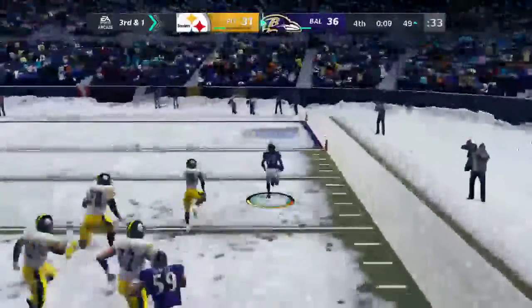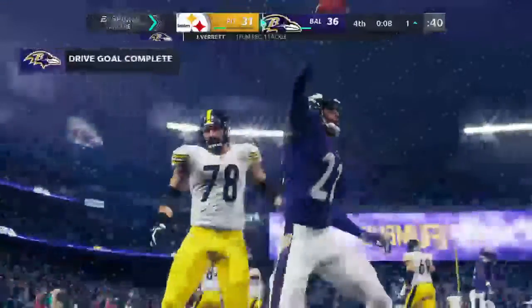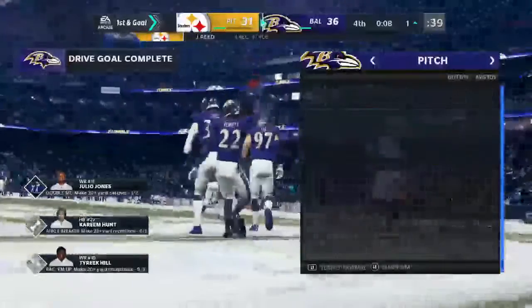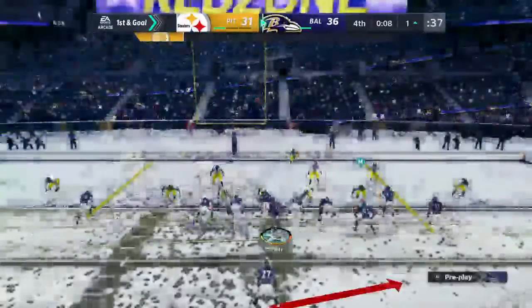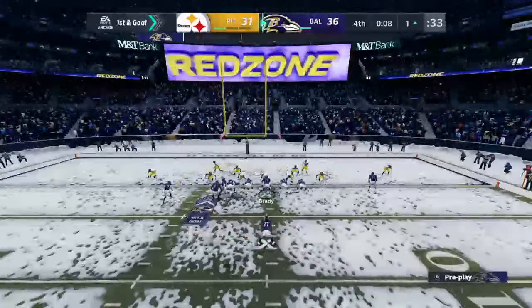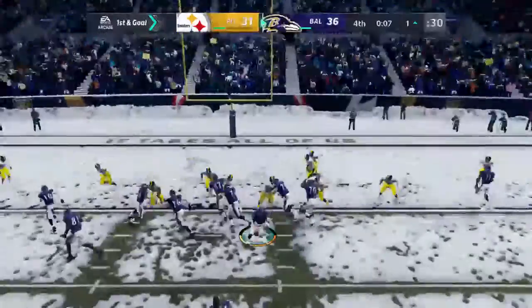There he goes, right side. And he is not quite going to make it all the way in. They'll mark him down right about the 1-yard line. Recovered by the Ravens. It's 1st and goal and a late touchdown at this stage could officially salt this one away.